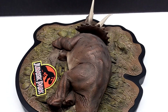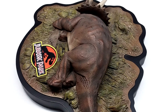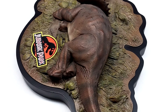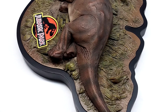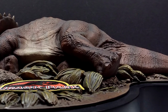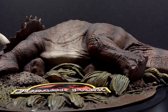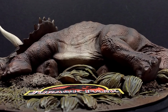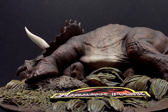Again, the paint is pretty nice. It could have been better, but as a whole, when it comes to a Chronicle model, it's way better than I was expecting. So that is a huge plus for the Triceratops. I feel like maybe if they would have added some washes and stuff like that, it could have amped up the realism, maybe captured that lighter tone of color that you see, very, very subtle light tones of color in the face of the Triceratops. Could have helped as well, but even without that stuff, I think the paint looks really good for a mass-produced model.